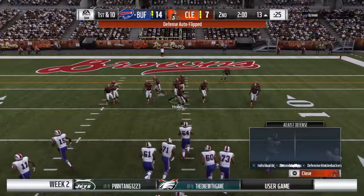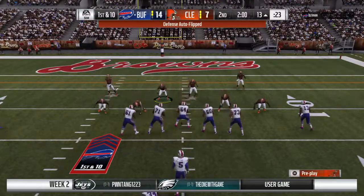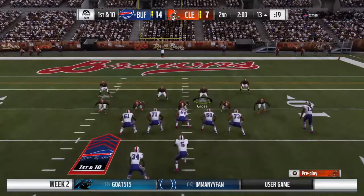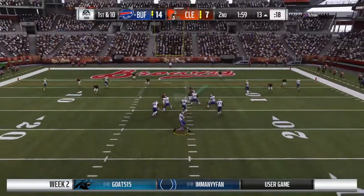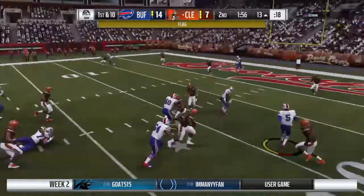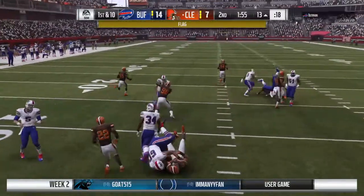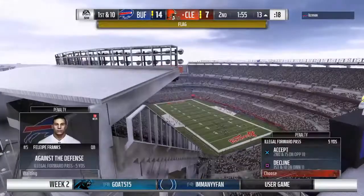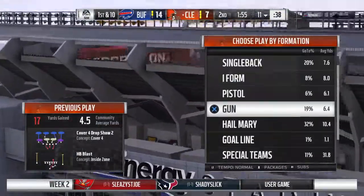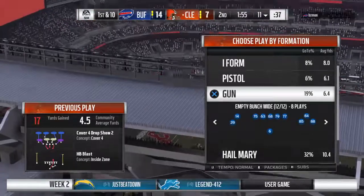A lot of attention paid this week in practice to red zone offense. The coach was optimistic about how it went. We'll see. They'll look to throw here on first down. Flushed out right. Into heavy traffic, and it's intercepted. Picked off at the 11. And he'll be stopped up at the line of scrimmage with a flag down. Let's check on the call.